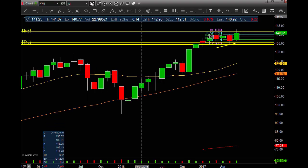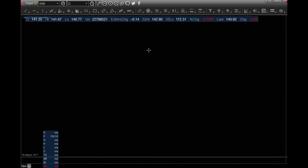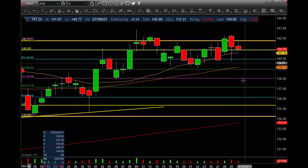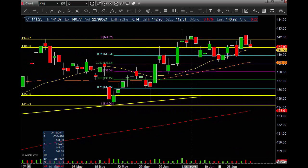IWM, guys, let's look at the daily first. Volume 22 million, pretty slow day on the IWM. Came up though, retested these highs, came right back in, still above the MAs. Strong stance, nothing wrong, but down sideways, slightly bearish. But we'll have to see how this pattern plays out.